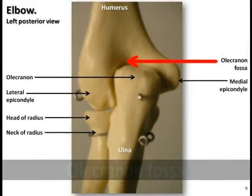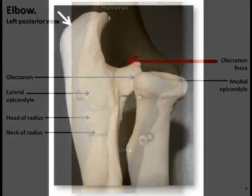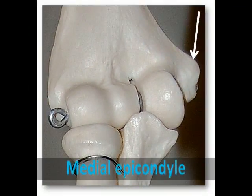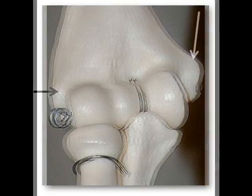The larger and deeper depression on the posterior side of the humerus is the olecranon fossa. Because of its size and depth, it makes for a great landmark to identify the posterior side of the bone. It articulates with the olecranon of the ulna during extension or straightening of the forearm. The medial and lateral epicondyles are rough projections on both sides of the distal end of the bone. They serve as points of attachment for most of the forearm muscles.